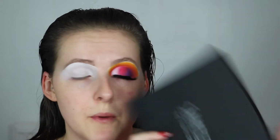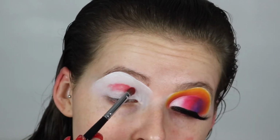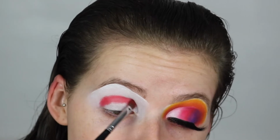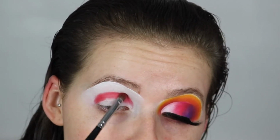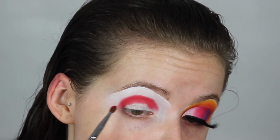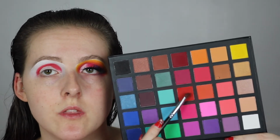Now I'm going to jump into the palette. I'm going to be taking the red shade in the palette to start off with on a Morphe M151 brush. So then next, with the same brush, I'm going to be taking the orange next to the red.